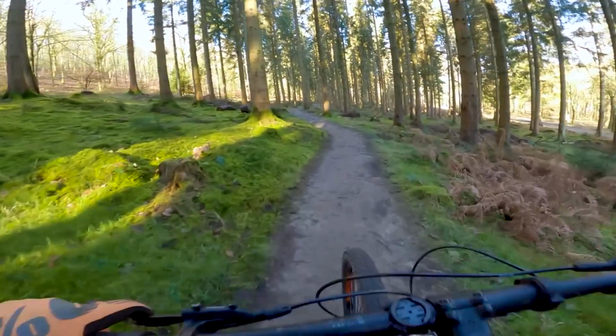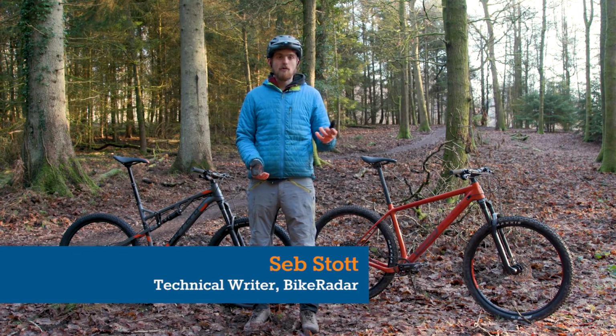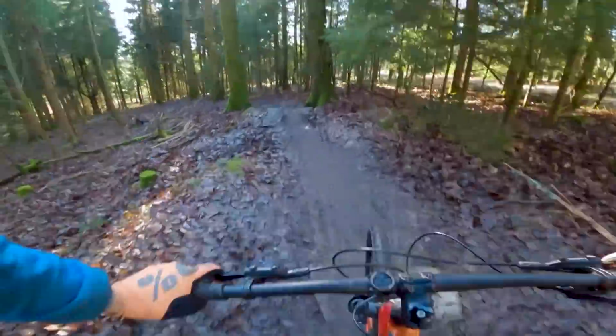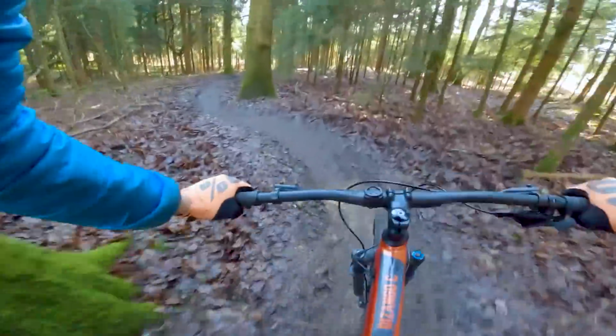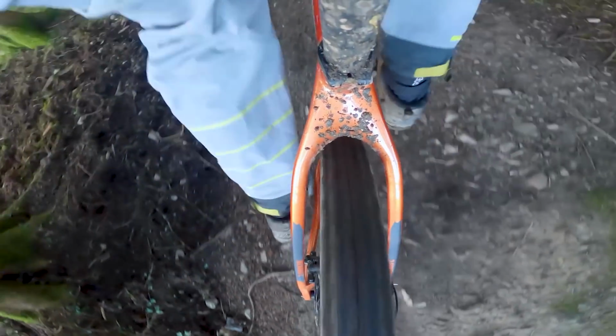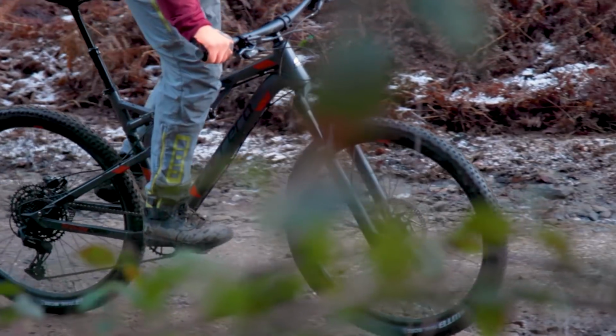Let's say you've got £1,000 to spend on your first serious mountain bike. Should you go for a hardtail or a full sus? Now, a lot of people will tell you that a hardtail is much better for developing skills because it forces you to use good technique and good line choice. We're not so sure about that. I think that a full sus kind of teaches you different skills rather than less skills.